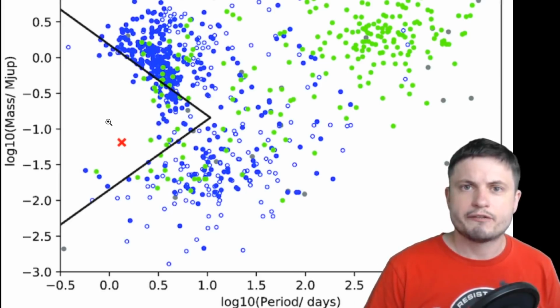The first such discovery, NGTS-4b, a few years ago made the headlines because it was an extremely rare planet in this location. But now the scientists discovered something even more rare.